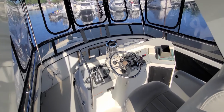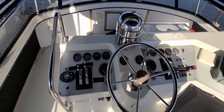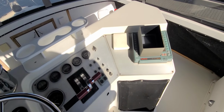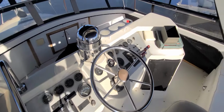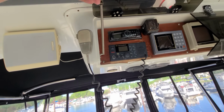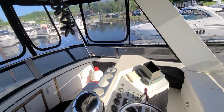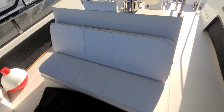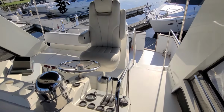Taking the cover off the dash, you can see we've got our helm station here, your shifters, all your basic gauges. The electronics, like we talked about, are fairly antiquated, but at the end of the day, everything's pretty straight to the point. Similar to up above, you've got the VHF radio and things to that effect. But again, most of the electronics, as we talked about, are not premium electronics by any means. The front seat on the boat obviously looks very good. And from there, let's take a look at the cosmetics on the inside of the boat.